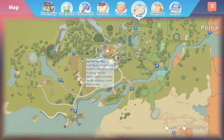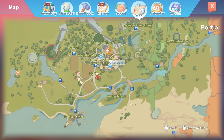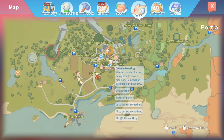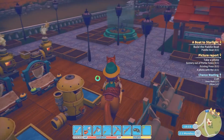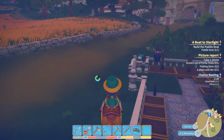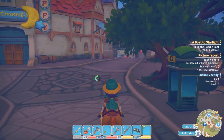Hot spring villa. Is that a whole new building going to be going over there then? Alice desires something. Lucy desires something. Ah, there's Mint. Right, okay. Let's just head down into the town centre then, with all the bits and bobs for Mint. And that'll be one under our belts. We'll see what happens to him.